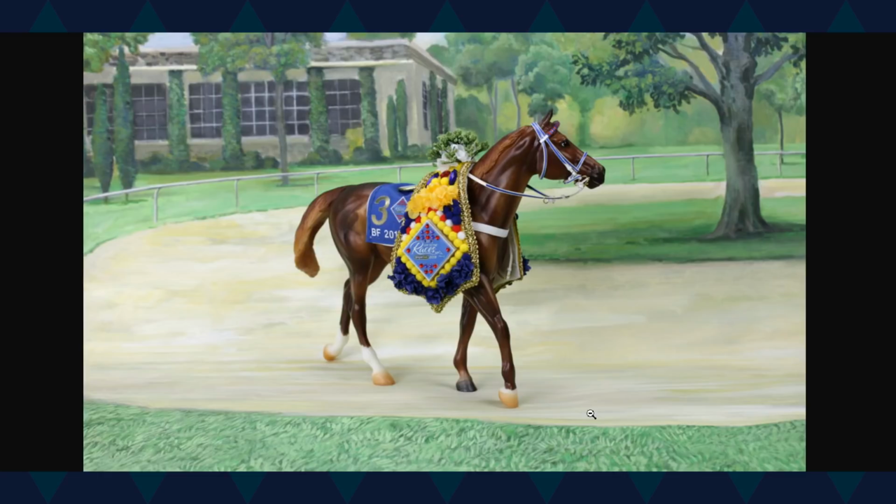I think he looks like a lovely painted model, and I really love the tack on this guy. I'm sure he's going to sell for a pretty penny because he is just a very, very lovely looking model.